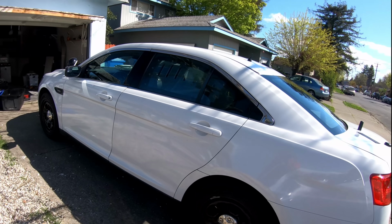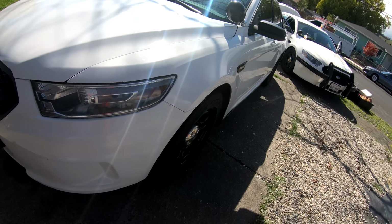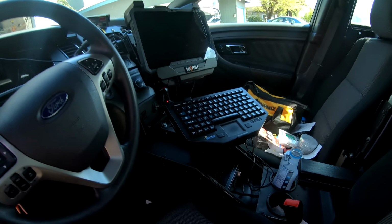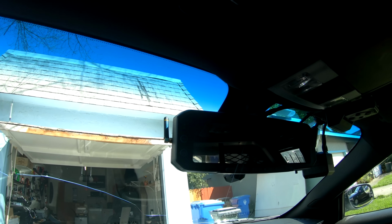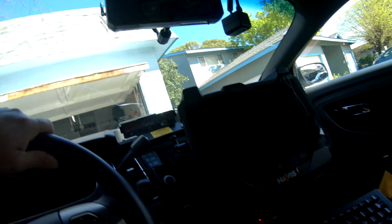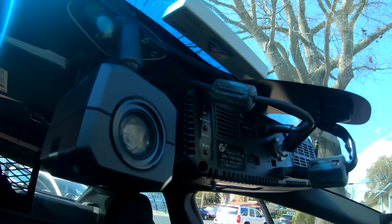And we are finally here. Yo, check this out. This is the homie's Interceptor sedan. His wheels are cleaner than mine. Let's look at the inside. Oh wow, look at this setup. I am so jelly. Oh, and look at that. Holy crap. I'm gonna see if I can get him to let me light this up. Look at that wheeling. So this appears to be the camera right here.